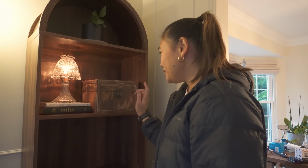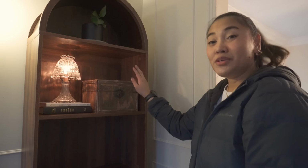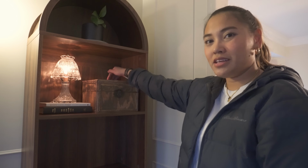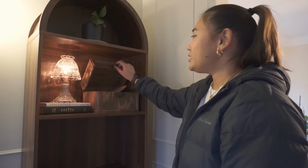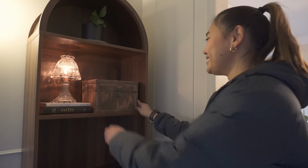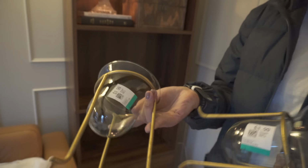Just a fun fact, I made this box with random plywood that I had laying around, and we used it as a little gift box for our wedding. So all of the gift cards and things were in here. And now it just houses all of the cards that we get. It's one of my very first DIYs. Also have more thrifted finds. These were from Savers and they were $4 each.